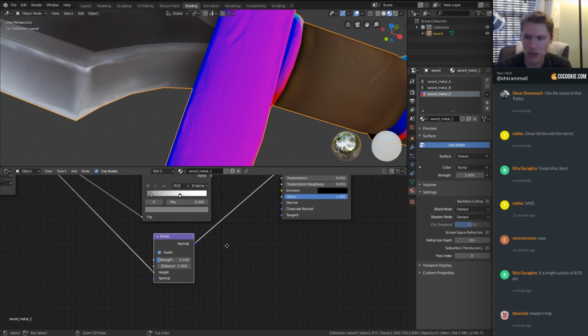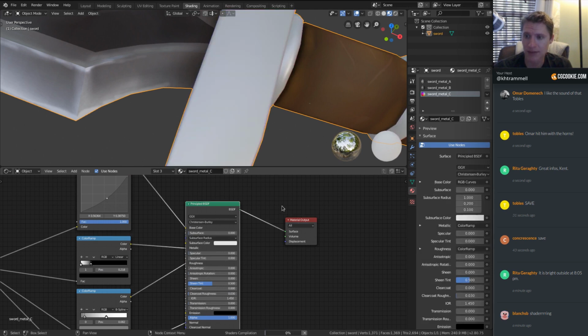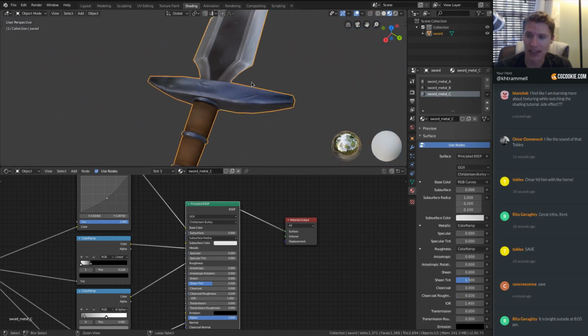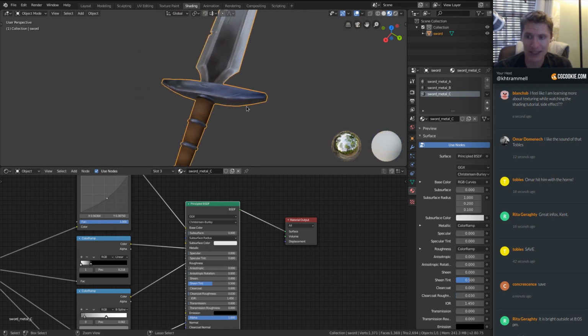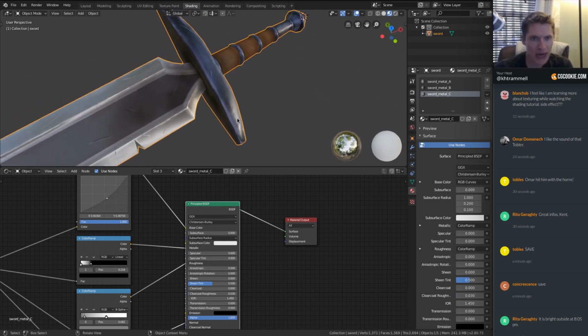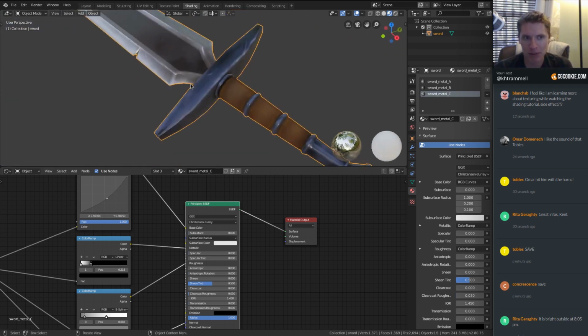All right, so we've turned the strength way down, and when we plug that into the normal value of the Principled BSDF, we can see that bump effect. Now, again, when we're zoomed in really close, it looks terrible. All right, we do not want to see that. But when we zoom out into context, it really does help a little bit to just break up the smoothness of the surface, and it adds that much more detail feel to it. So even though it is a problem with Eevee, I still use it, but just use it more subtly.